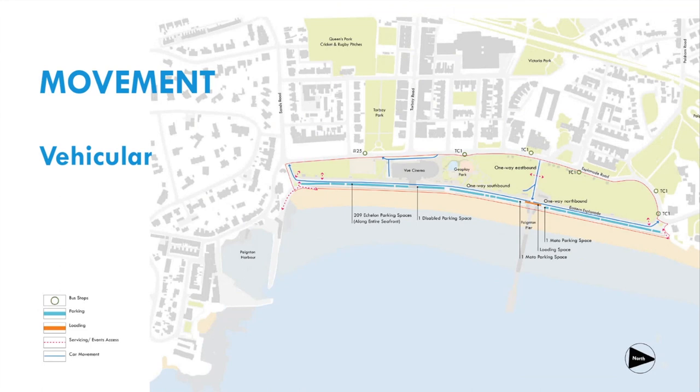The vehicular movement around the seafront has 8 key features. Paignton Seafront has 209 parking spaces along the promenade, 1 disabled parking space and loading space in front of the pier. There are regular bus stops on Esplanade Road and Marine Drive linking Preston through to Yelverton.